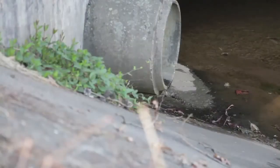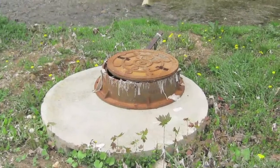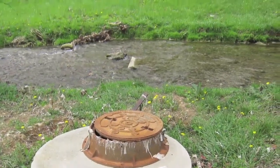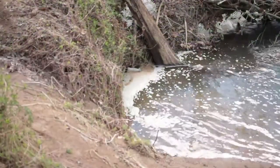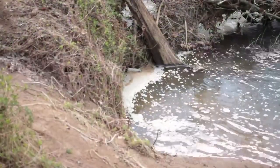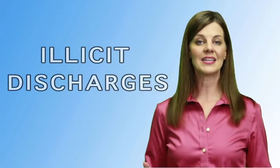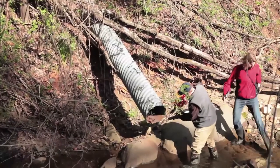Unnoticed and undetected, some of these pipes carry sewage, detergents, bacteria-laden water, and even toxic chemicals, quietly polluting our streams, rivers, and lakes. These flows are known as illicit discharges, and IDDE is the process of finding and fixing these hidden culprits. It's like being a stream detective.